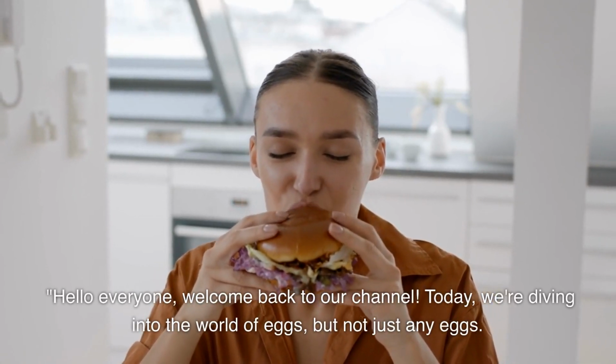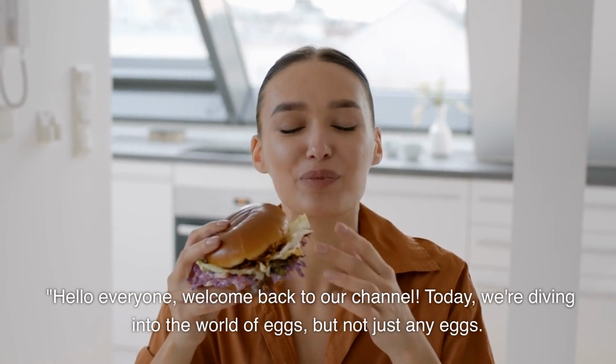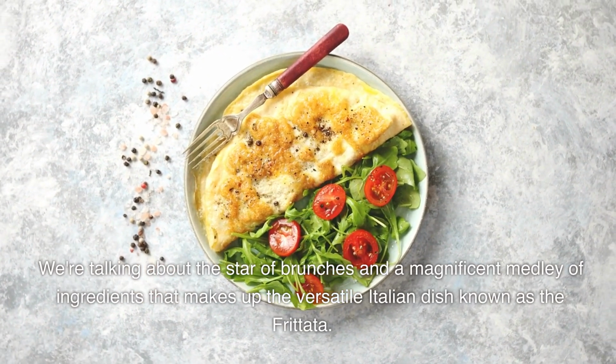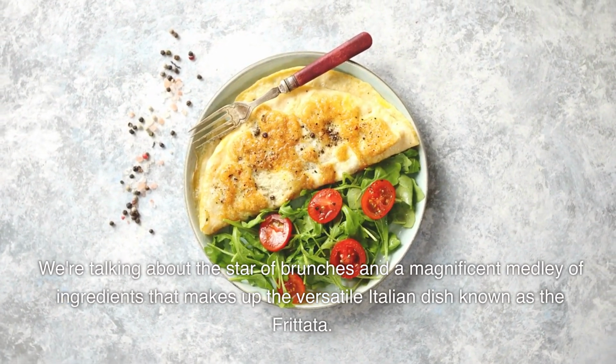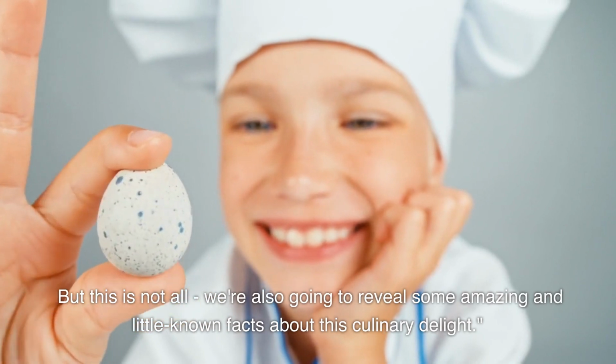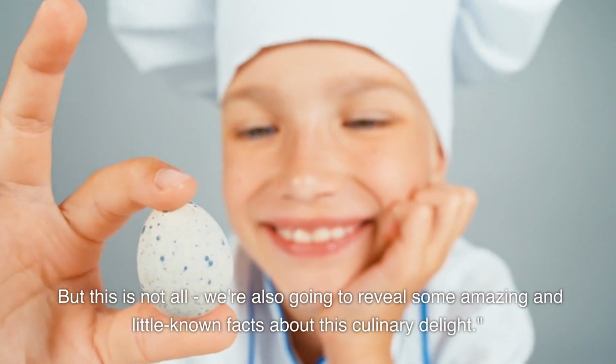Today, we're diving into the world of eggs, but not just any eggs. We're talking about the star of brunches and a magnificent medley of ingredients that makes up the versatile Italian dish known as the frittata. But this is not all, we're also going to reveal some amazing and little-known facts about this culinary delight.